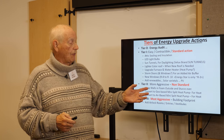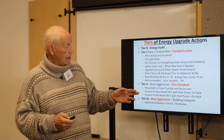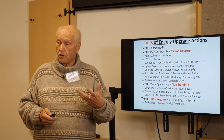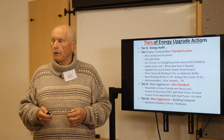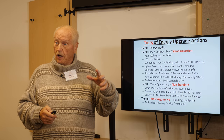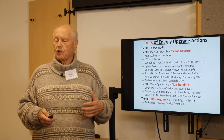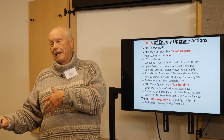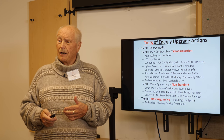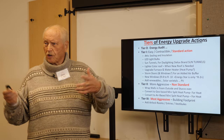More aggressive, wrap the walls in foam outside and put stucco over, or put a different finish on, whatever you like. And then convert your heating to an earth-based mini-split heat pump. This is called geothermal, but it's not what was originally geothermal. Originally, geothermal was hot springs and pulling that out and generating electricity. And that's where the name comes from; the people selling the ground source heat pump take that name and run with it and have commercialized it. So it's like anything that's bubbly and stings in your mouth is called Coke, even though it's Pepsi or diet soda, okay? I personally don't drink any of those.